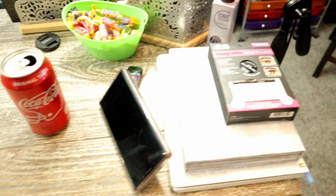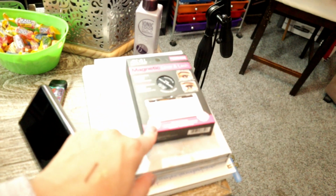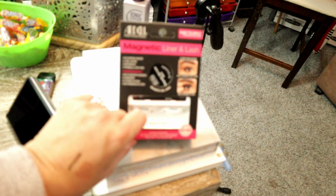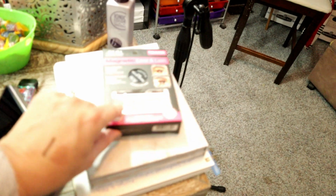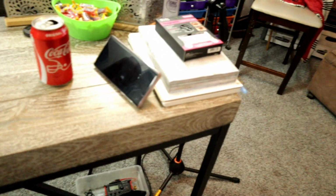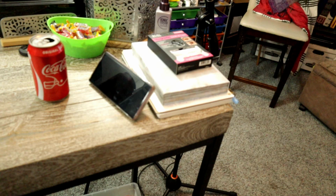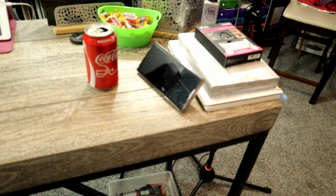And then I just got these, have them on today. I am not certain that I love them, but they're super easy to put on anyways. They're the Ardell Magnetic Liner and Lashes. Really interesting to not have to use glue as a liner. I mean glue for your lashes, but that is what it is. A Coke, because I love Coke.